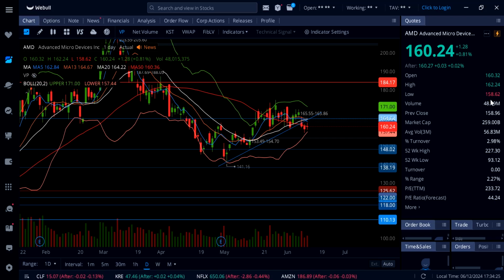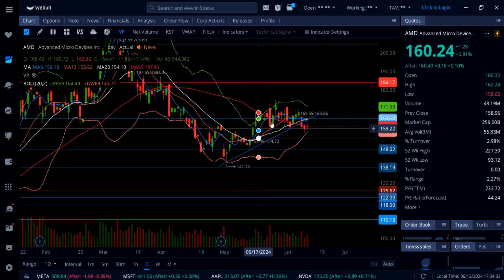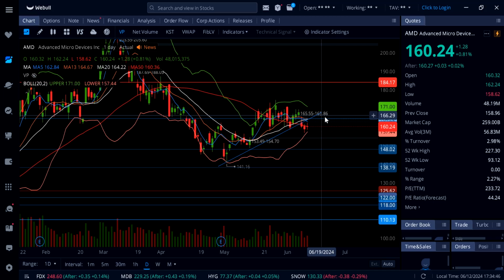On AMD, it's up 0.81%. AMD came down to the lower Bollinger Band right here at 157.44, came down to 158.62, not quite touching it, but this thing went back up, and now trading over 160. That's the bottom of this box, or this channel. It's been consolidating right here in between 160 and 174. So here on AMD, if 160 can hold, watch out for a move up to right here 164, and then this gap 165.86 up to 171, and then 184 will be the big breakout to the upside.